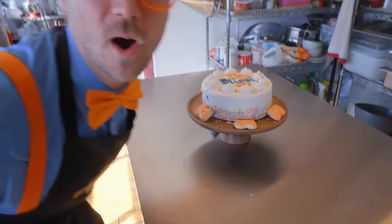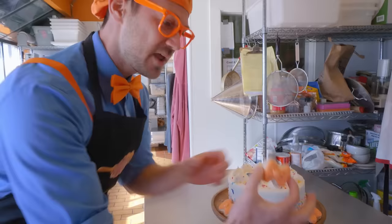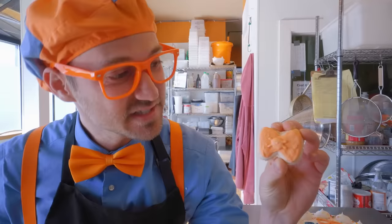Whoa, check it out. Yeah, a Blippi party cake. Yum! Whoa, what are these? Yeah, macarons. Yum, they're so tasty. What is this though? Does it look like my bow tie? Yeah, it's an orange Blippi macaron bow tie. It looks so tasty, doesn't it?